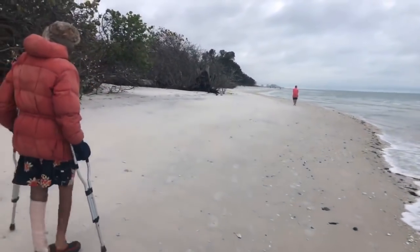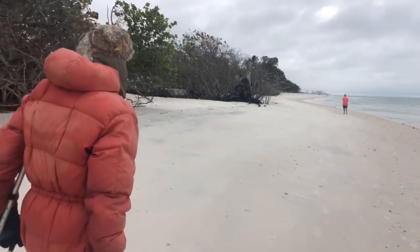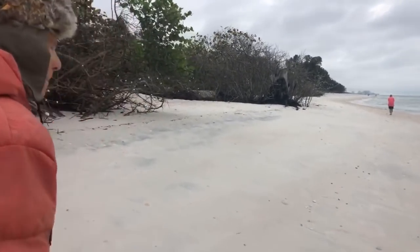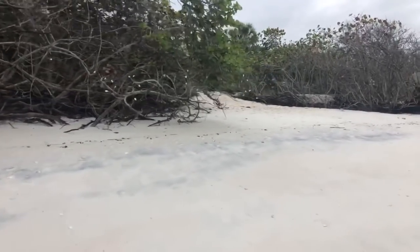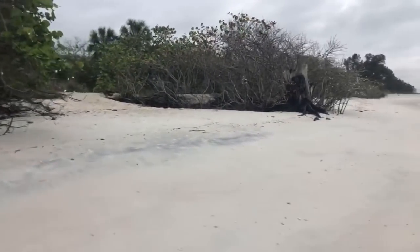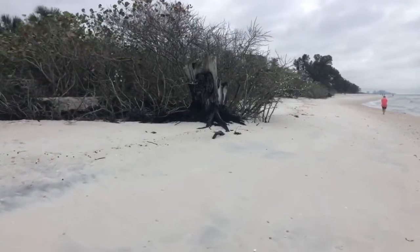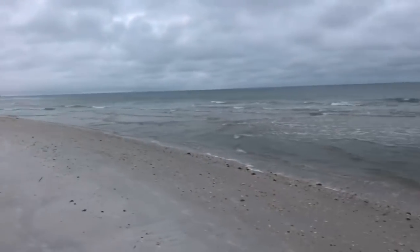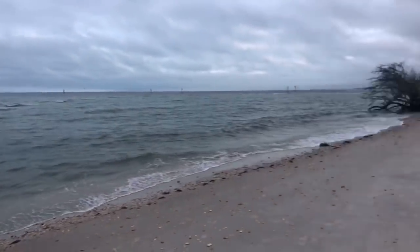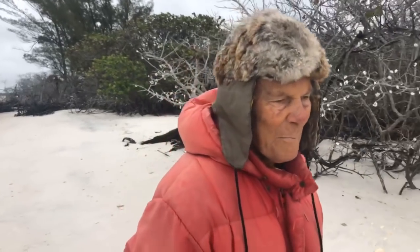It's another dreary, dreary morning. We've had a lot of cloudy mornings the past week. Yeah. Missing that blue sky. That beautiful blue sky. I'm gonna get a picture of Roy here, folks. Just hang tight, I'll be right back. Your Alaskan Florida hat.